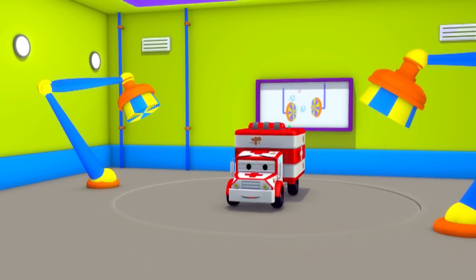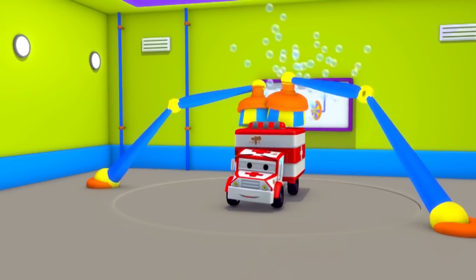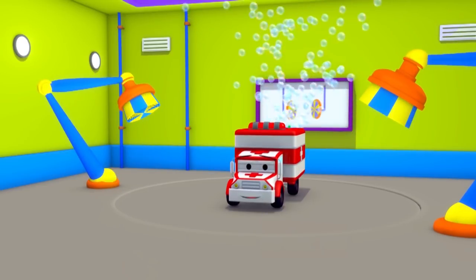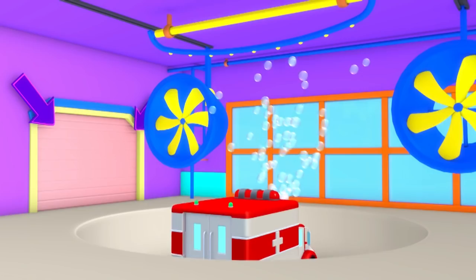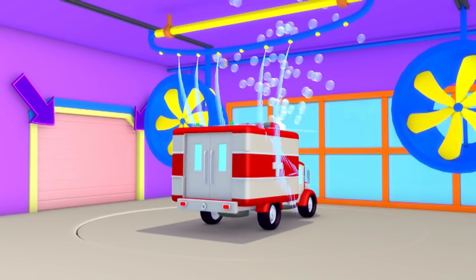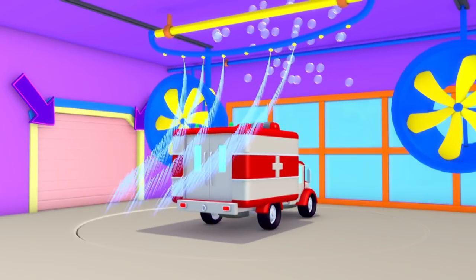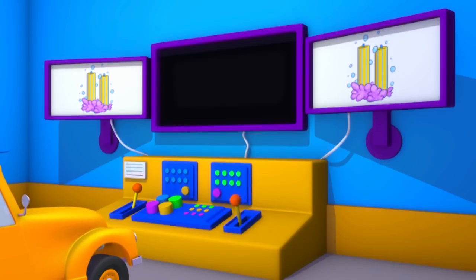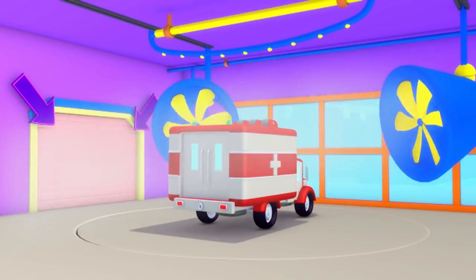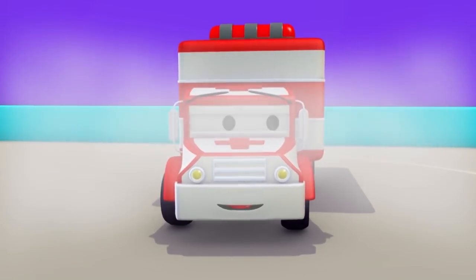Are you ready, Amber? Does it tickle? Time to rinse off those bubbles. Time to switch on the dryers. It's relaxing to have a blow dry, isn't it, Amber?